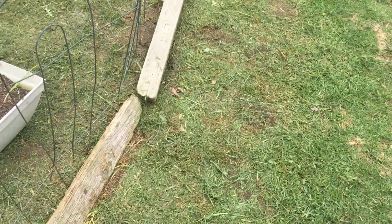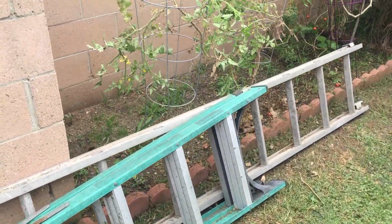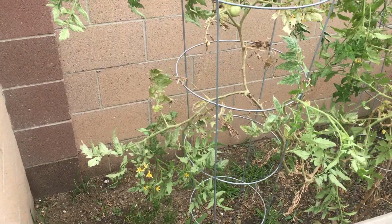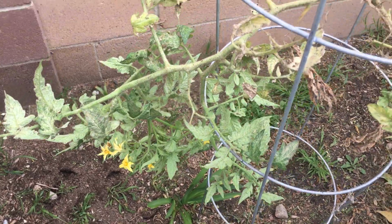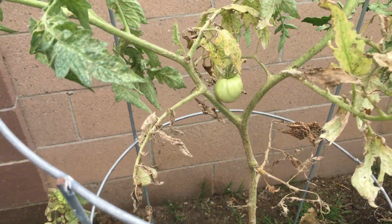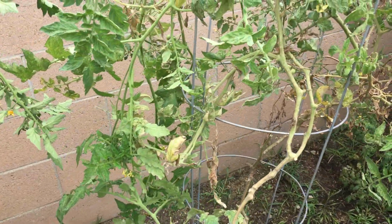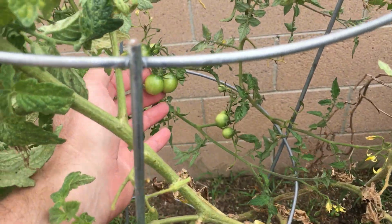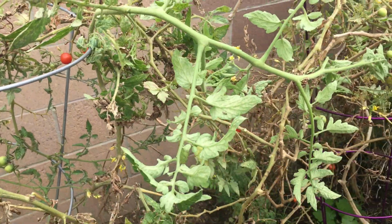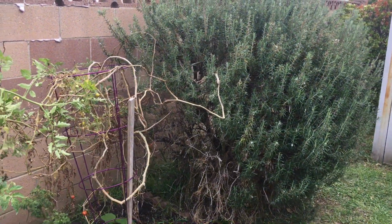But I'm real excited I got tomatoes finally. And I cleaned up this one back here a little bit. Still producing. I think this is year 3. It's cherry tomatoes. You can see we still got some flowering going on. Little green tomatoes. I picked some earlier too. I had to clean this up a bit. There's a lot of little dead things. Anyway, this one's producing good. Rosemary's hanging in there.